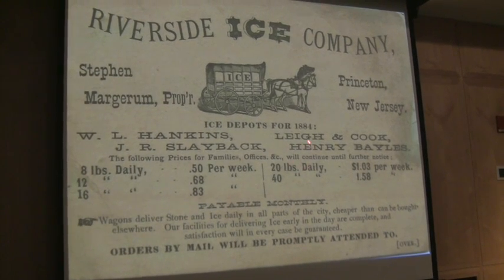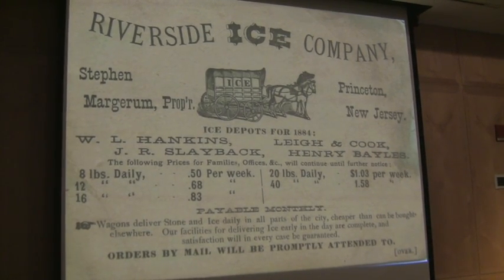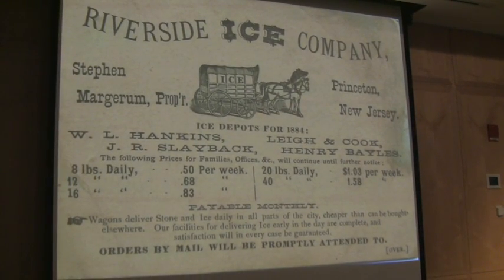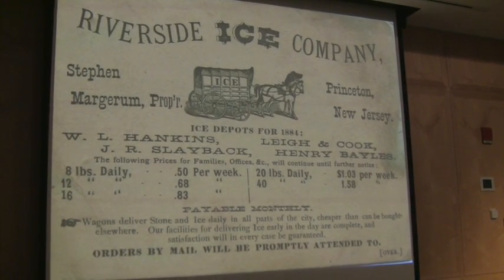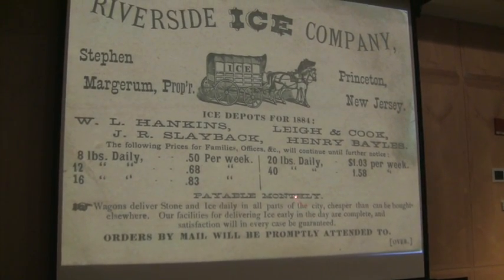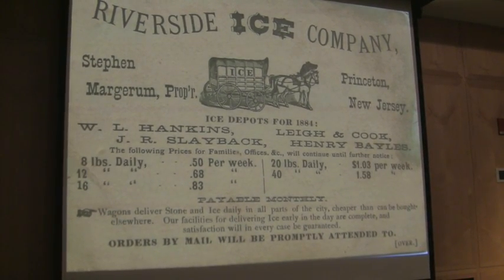So this is an 1884 ad, and this was a really good combination of business because he had the quarry to deliver stone with his wagons, and then he had the wagons to deliver ice. So in the winter you could deliver stone, and in the summer you could deliver ice. And here it says, wagons deliver stone and ice in all parts of the city, referring to Princeton, cheaper than can be bought elsewhere. It's got the various costs here for the ice.